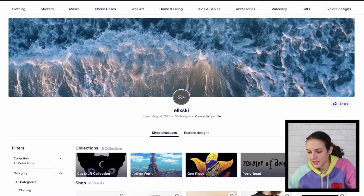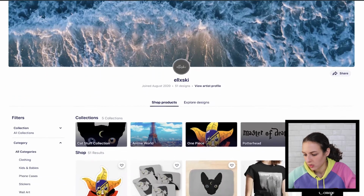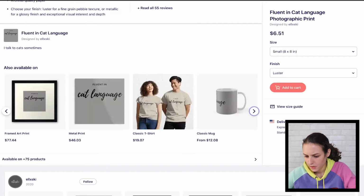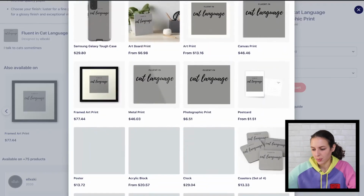LAKEY. I usually say to stay away from text in the icon, but I think that looks really cute. Fluent in cat language, I would center that. It looks good on the t-shirt. On most of these, I would bring that down.